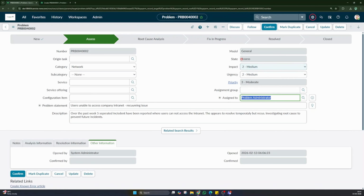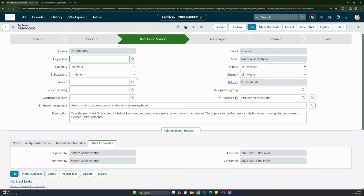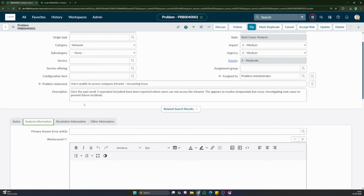In a real scenario, you would move the problem through these statuses as you investigate. Let's update the problem to show it is being worked on, and update the problem status. We have some buttons to drive this. Let's say I click on confirm that I acknowledge the problem. Let's work on the root cause analysis. So we go here, analysis.